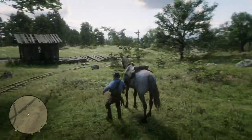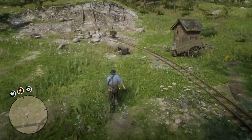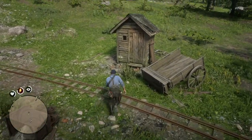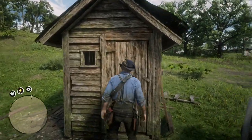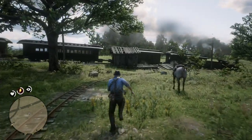The final pamphlet that Arthur can find is the Special Snake Oil pamphlet. It's under the floorboards in a shack, and I'll show you the location once I get Arthur into the shack.